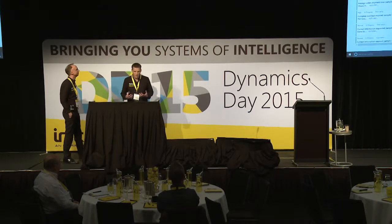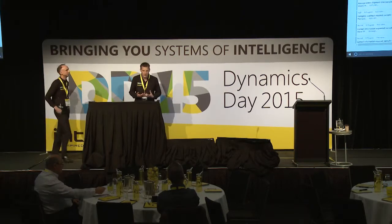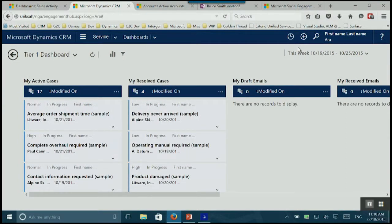Yeah, so what I really want to just go straight into is the interactive. So the main functionality within the standard user interface of Dynamics CRM really hasn't changed too much from CRM 2015.